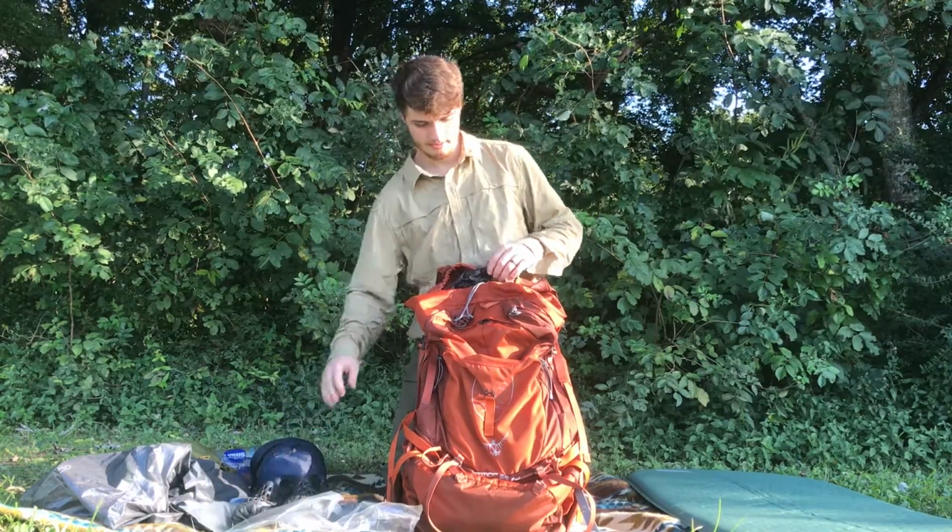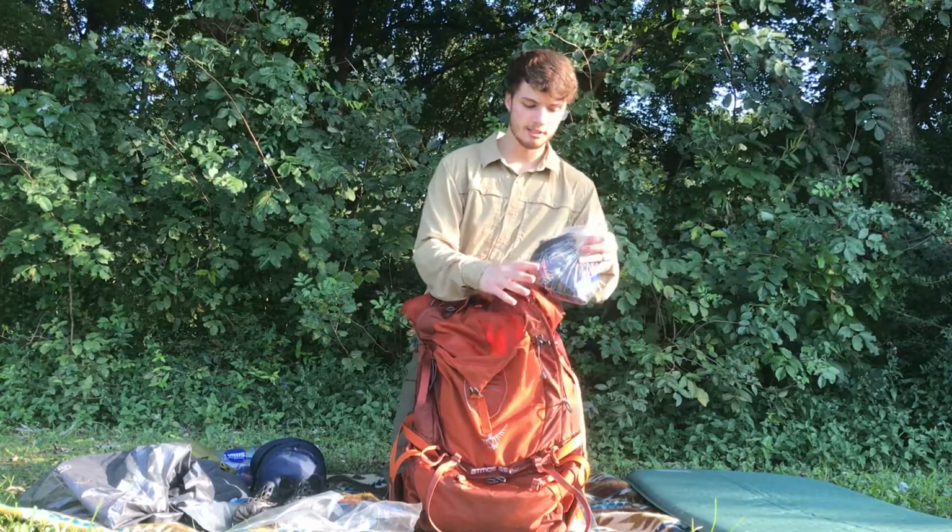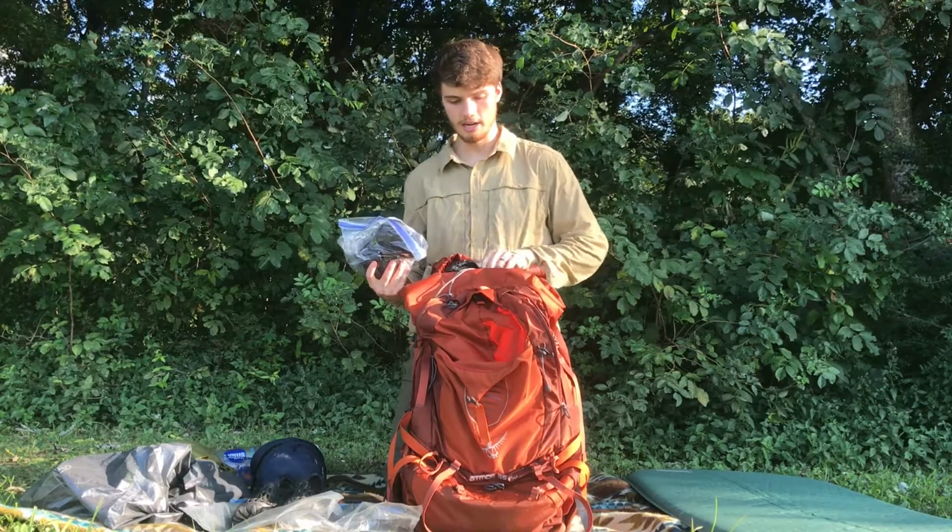And then in this pocket I keep a Ziploc bag with a lot of my smaller items in it.